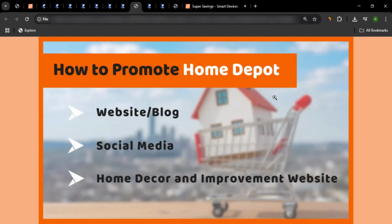Second way is a blog. Blogs could be amazing here because you could write different blog posts about different products available on the Home Depot website and put your tracking link for that product in your blog post. This way, when people read, they will click on those product links and buy the product, and you will get the commission. Third way is social media. Social media could be amazing here because it allows you to create a great variety of content. You could create reels, videos, posts, totally up to you.